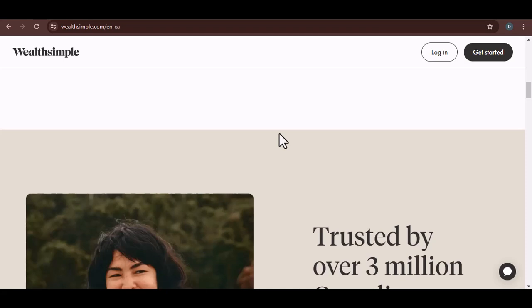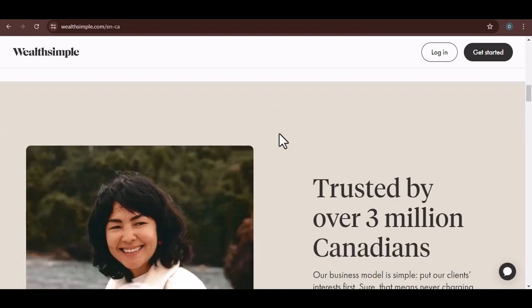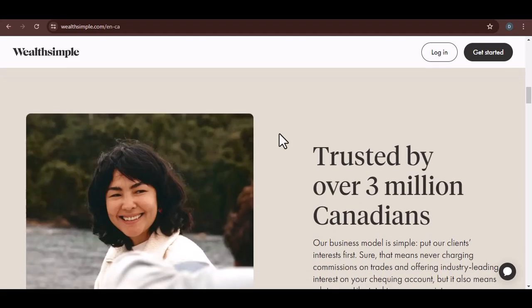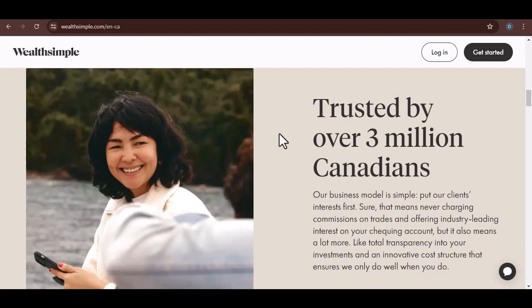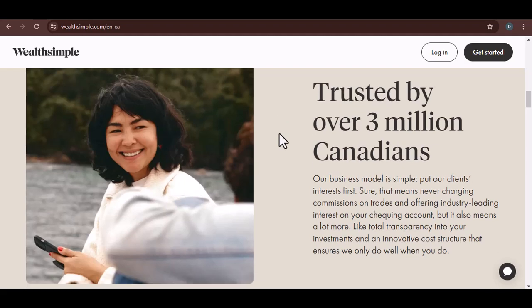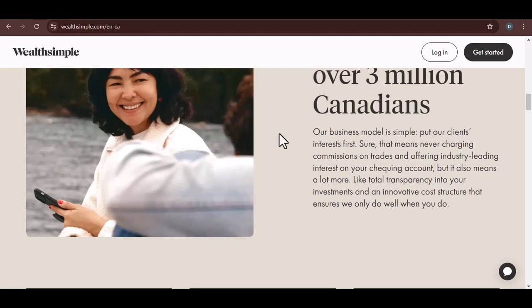Enter digital gold. This is where platforms like Wealthsimple come into play. With digital gold, you're essentially buying shares in a gold ETF, exchange-traded fund. An ETF is a fund that tracks the price of an underlying asset, in this case, gold. So, when the price of gold goes up, so does the value of your ETF shares. But does Wealthsimple offer this option?